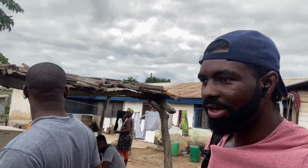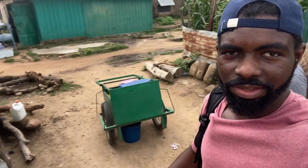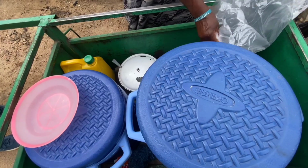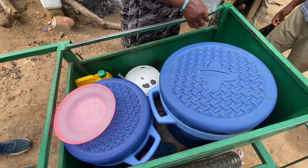Wait, is that not the same seller? No. Because the first seller was selling a similar thing. She had the same kind of container, but it's a different seller. Okay, say keko baga.